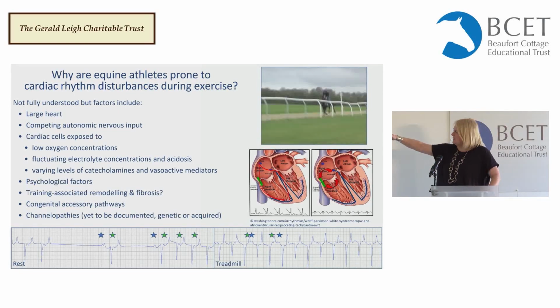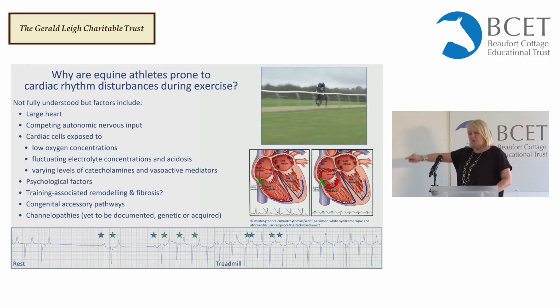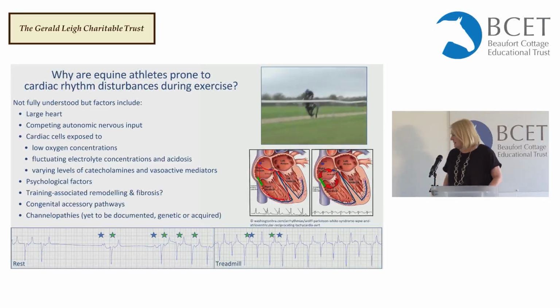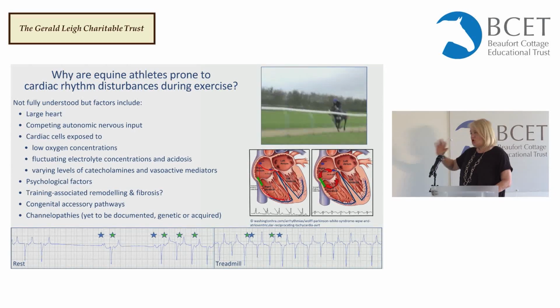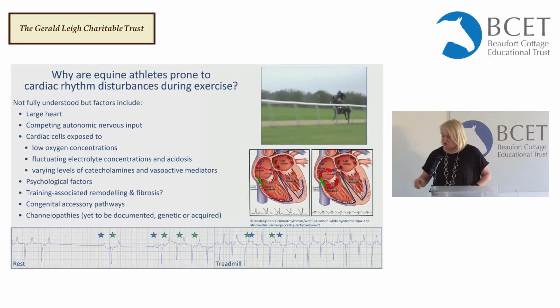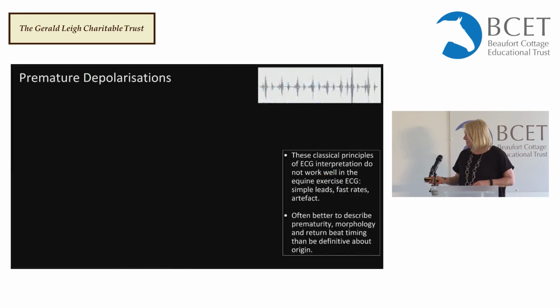So the wave of depolarization should always spread forwards, but if you've got a little extra pathway, you can have a situation where it's looping around and going in the wrong direction. And these are some ECGs from a case that we diagnosed recently in a 2-year-old filly with a very variable performance history, where we were able to show that she had an accessory pathway. So that's an important potential cause from human medicine.